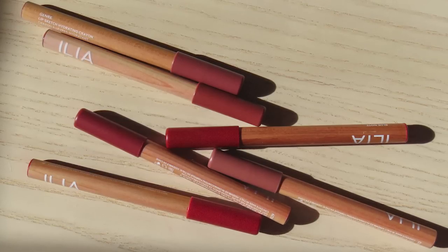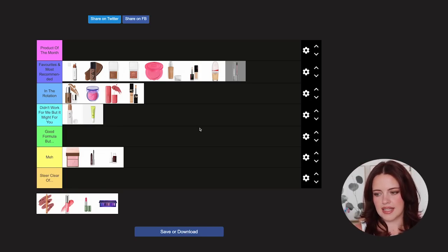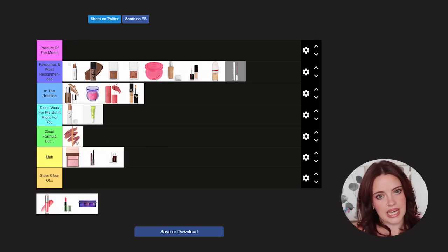Now it's time to talk about the ILIA lip sketches. So these are lip crayons. You can use them as lip liners or as a satin lipstick. They have a pretty good formula, a nice range of colors. They have really, really pretty reds in a variety of undertones, like cool, warm. They have it all for classic lipstick colors. I am already going to place it in the good formula, but because the caps do not stay on whatsoever. Even if you press really, really hard, they pop off so quickly and very easily, just by one little nudge. So I would not trust to travel with this or put them in my makeup bag.